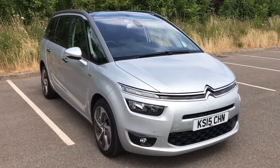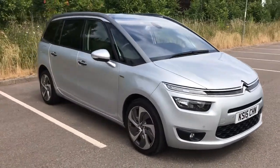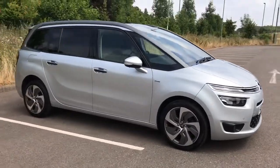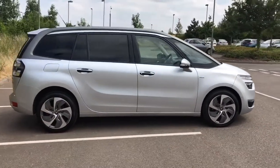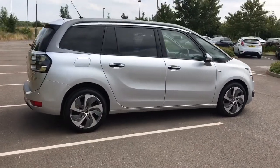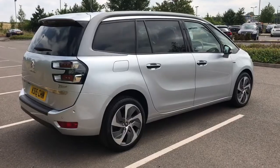So here we have the Citroen Grand C4 Picasso on a 15 plate. I'm going to start off by showing you around the outside of the car, and then we'll hop in and run through some controls on the inside. From the outside you can see that it's a 5-door car with alloy wheels and tinted windows. Let's start off inside the boot and then work our way around the rest of the car from there.